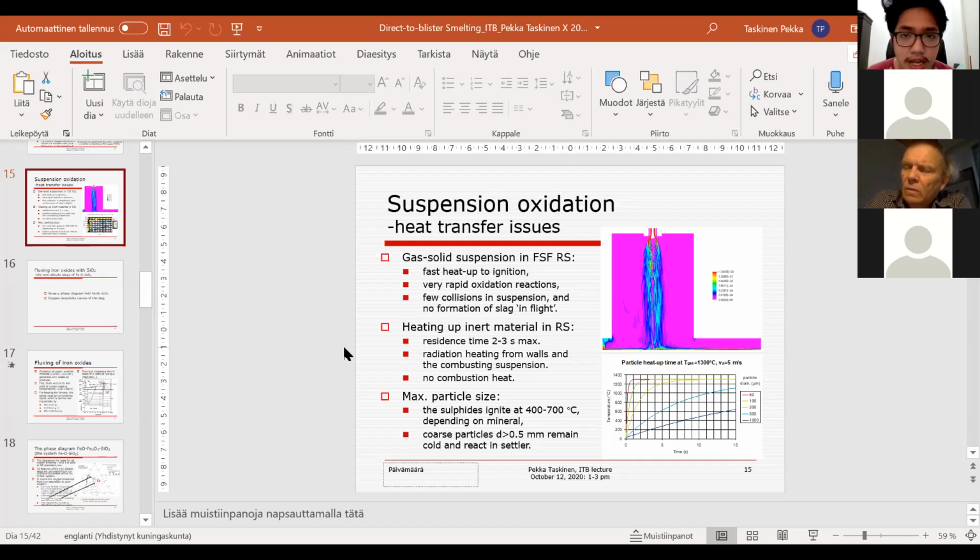Yes, Pekka. One feature of flash melting is that over the years it has been fine-tuned and developed towards big smelters. So all big smelters, smelting more than 200,000 tons of copper per year, are flash melters.